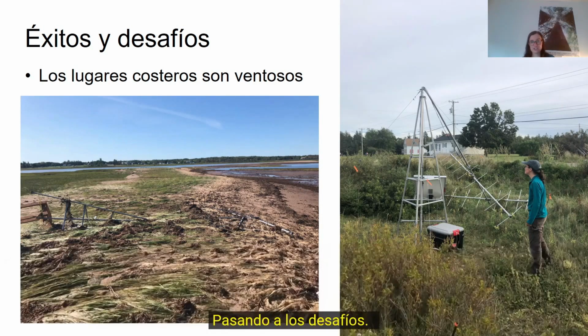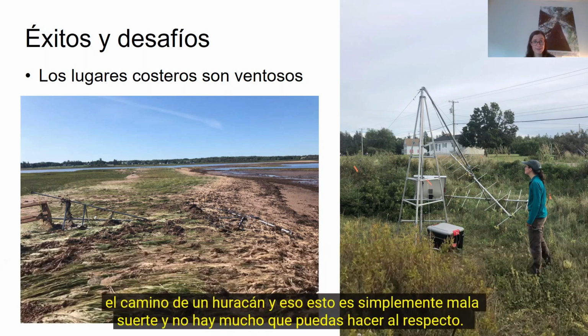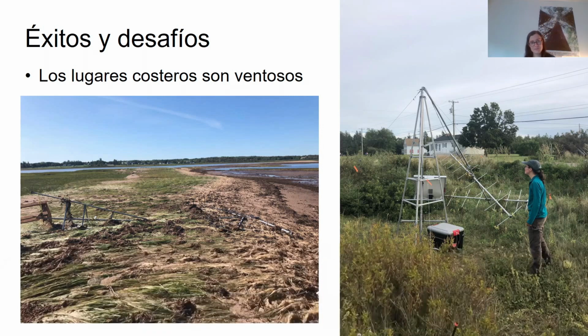On to the challenges. Coastal locations can get quite windy, and sometimes your Motus station is unfortunately in the path of a hurricane, and that's just bad luck, and there's not a lot you can do about it.